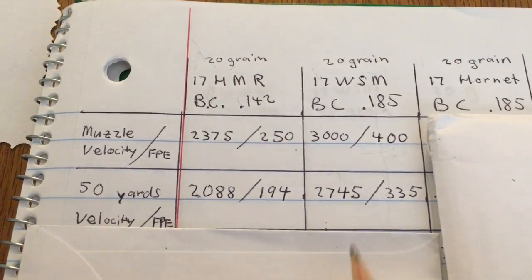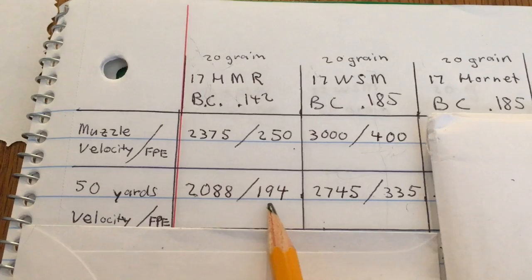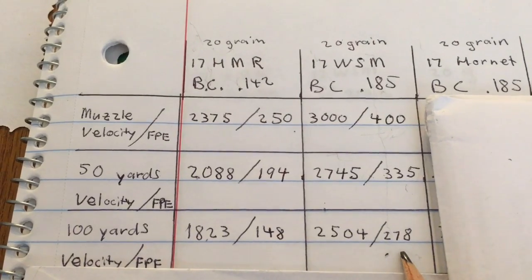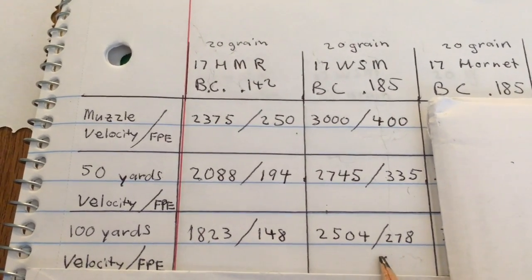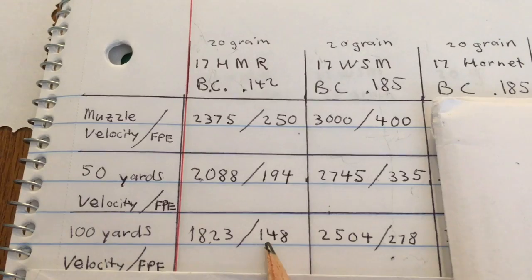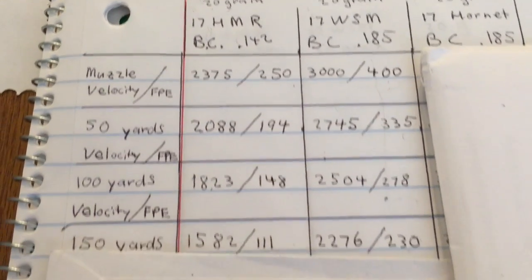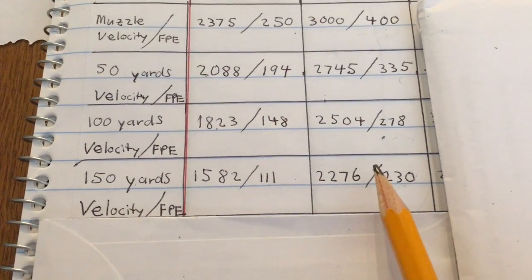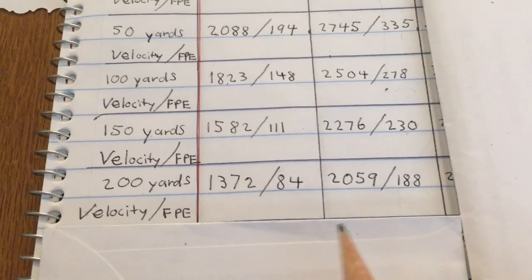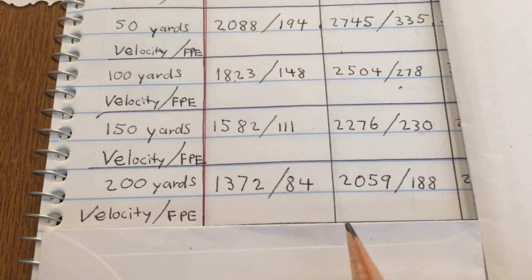For example, when you compare 335 foot-pounds of energy at 50 yards to 194 foot-pounds of energy, that's actually a 72% increase. When we go further out, you're looking at 278 foot-pounds of energy for the 17 Winchester Super Mag at 100 yards. Compare that to 148 foot-pounds of energy for the 17 Hornady Magnum Rimfire, the 17 HMR. Now you're looking at 88% more energy. Going further, 150 yards, now you're looking at 107% more energy. And at 200 yards, now you're looking at 124% more energy, so it's basically double the energy at 200 yards.